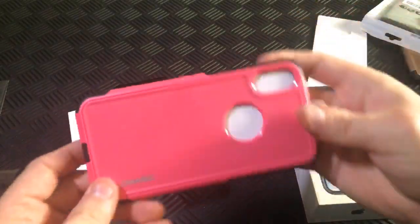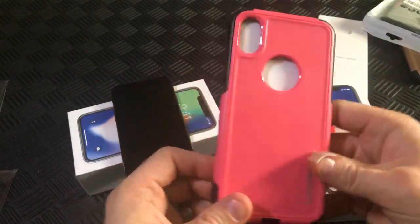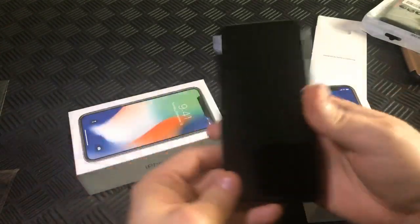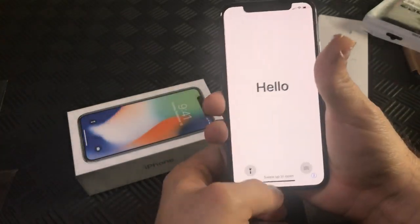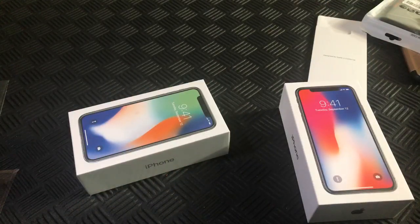Like, here's my wife's choice. I think this is the one she picked. No, might have been the rose gold. All right, let's see where we are here. Okay, there's her phone number. I didn't think it would come up.